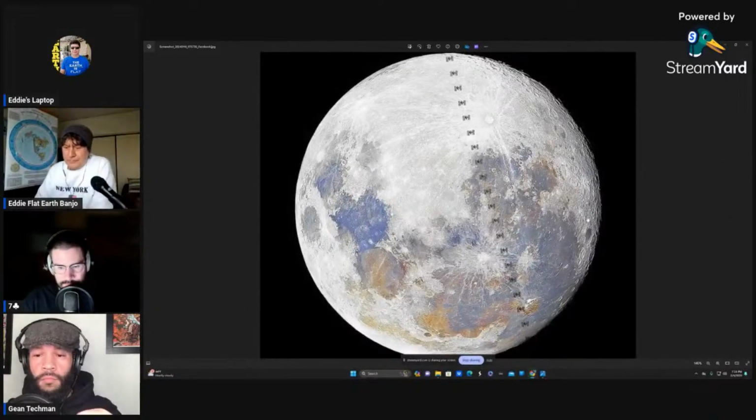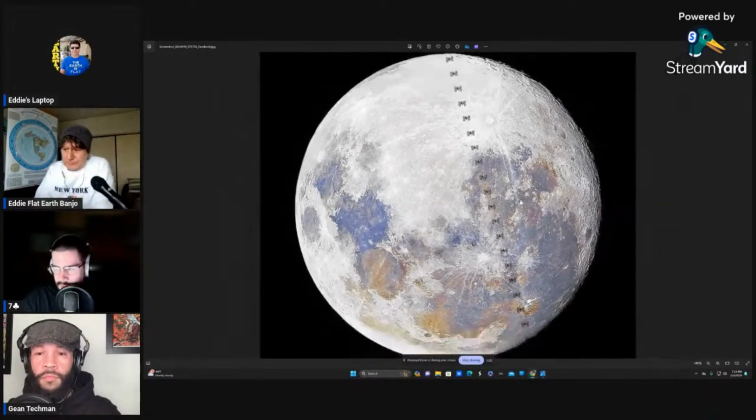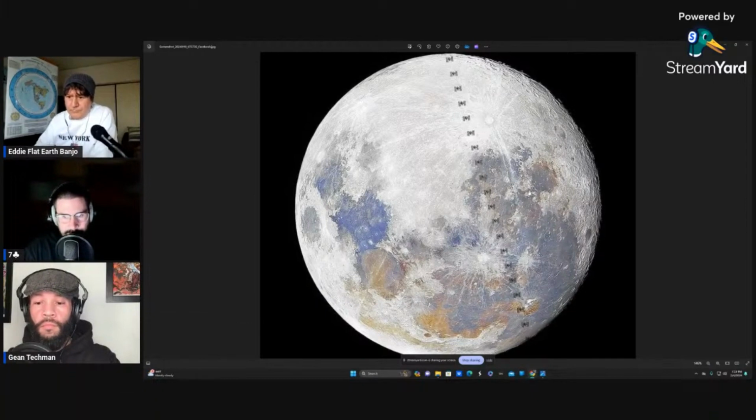Okay, so first thing, you look at the photos of the ISS transiting the moon, and the angular size just doesn't add up. You're looking at what looks like something much closer than 250 miles away, if that is indeed the size of a football field, right?